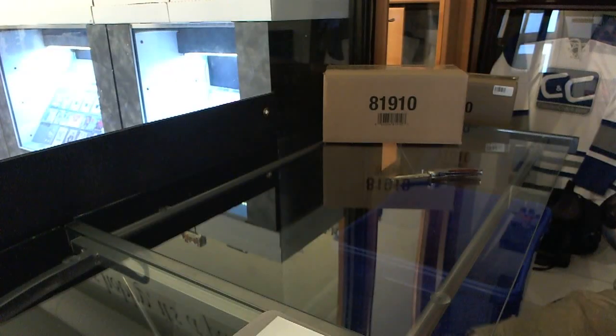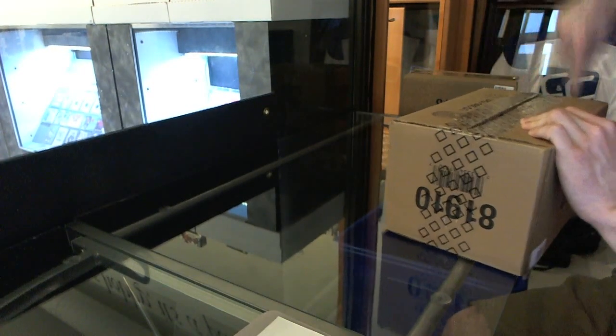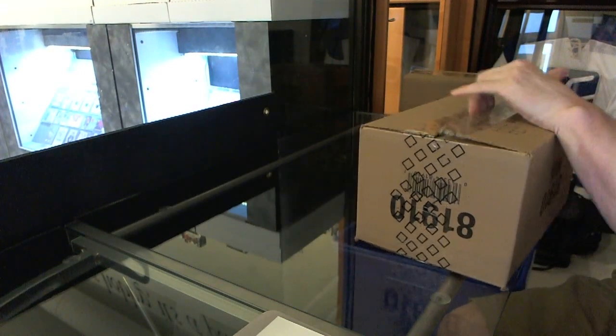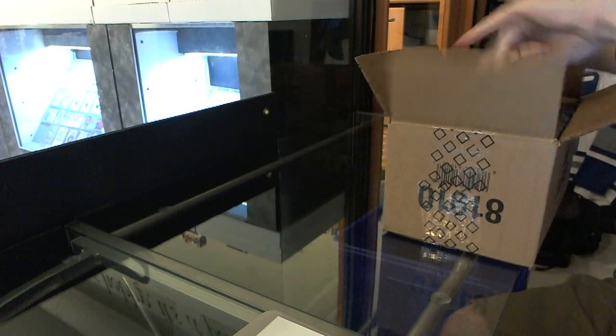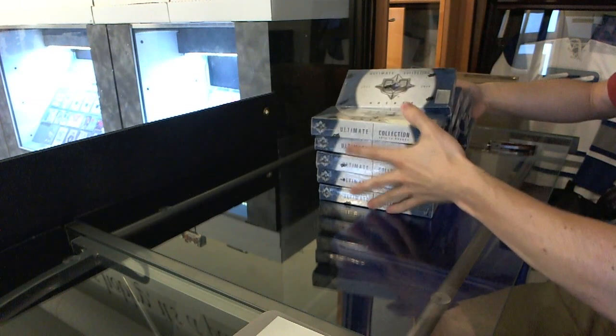Here you go, CNC group break number 3626. 1314 Upper Deck Ultimate 15 box case break, team select number one on the night. So good luck, everybody. First full case of this stuff I'm gonna see. Off to a good start. Packs falling everywhere.